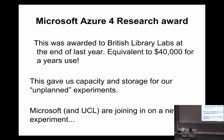I'd just like to quickly mention the Microsoft Azure for Research Award, which we were given just at the end of last year, which enabled us to use their Azure platform for compute and storage, and we've put up a lot of our content there. In fact, I've got all the OCR text, all the images, metadata about all the placement is all up there.